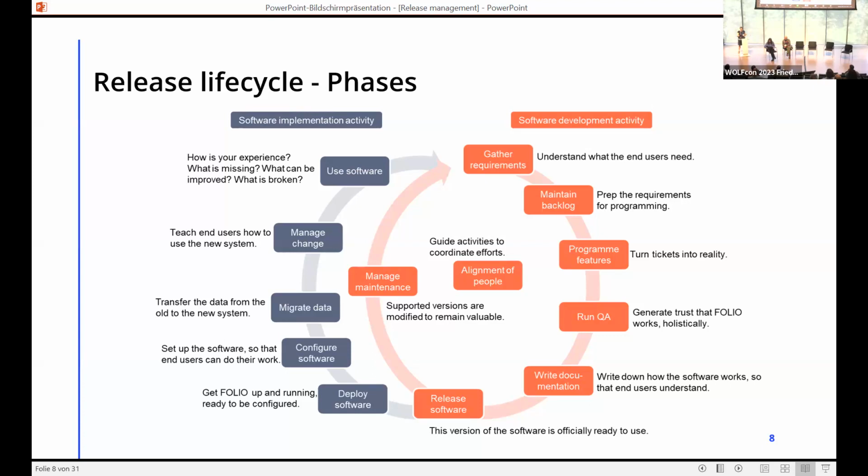I've put write documentation here, again, maybe not necessarily right at that point. It should happen all along the process, but that should also take place so that the people who will then use Folio know how to use it and are ready to use it when the software is released. The new version is released. We have a new flower in our garden. I believe that's often a culmination point, right?